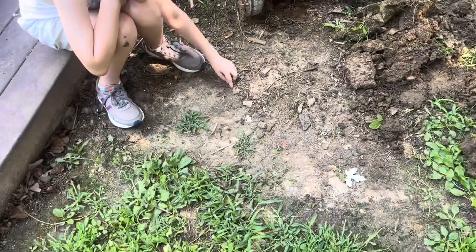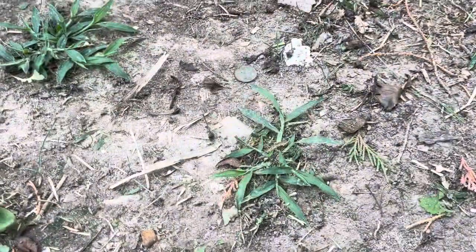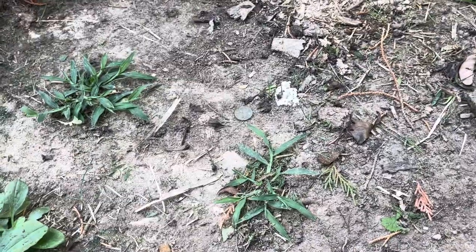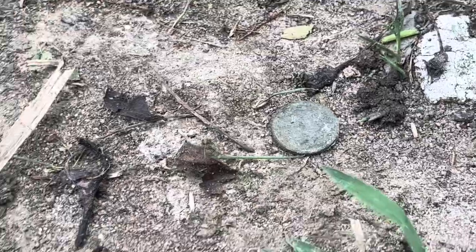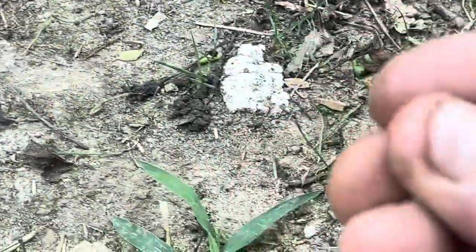My son's like, Daddy, a coin. I know all you guys are going to be like, oh, he staged it. But Will's just literally sitting here watching him. I was like, it's right there, modern, guys. It might be modern. I don't know. You never know. Let's see what it is. Right there, laying on the walk.